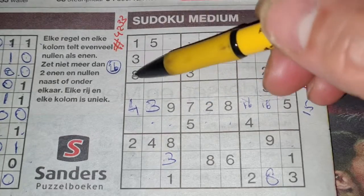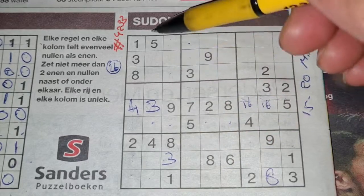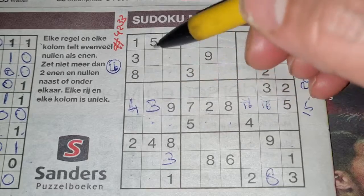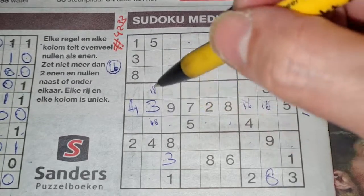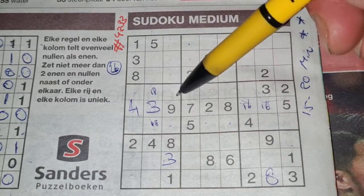4, 4, 4, 8, 8, we have a pair, 1 and 8 in the first column, 1 and 8 in the third column, so the column between, the second column, the only two places left for the 1 and 8 go in those two boxes as a pair, 1 and 8. Okay.